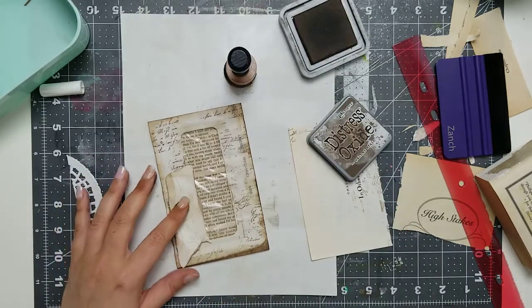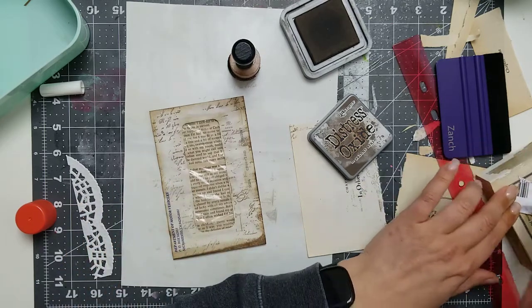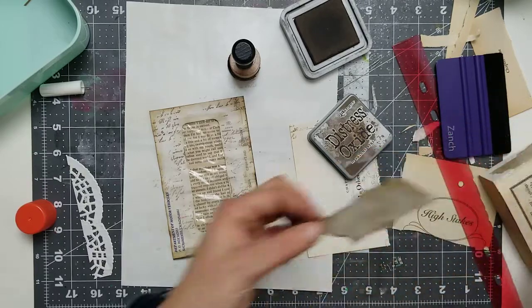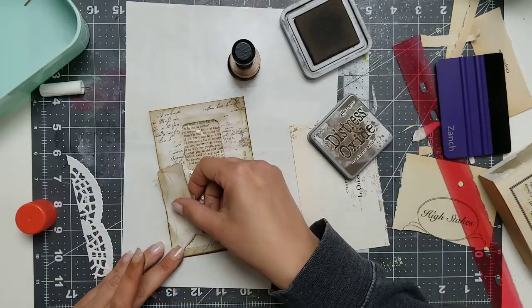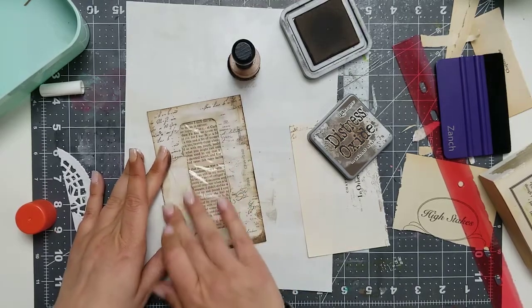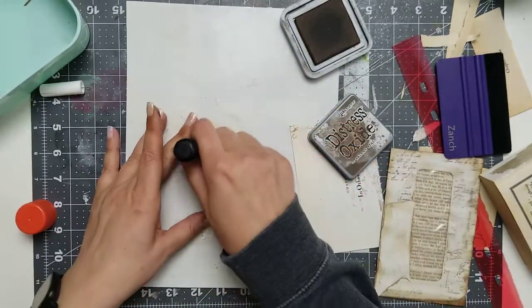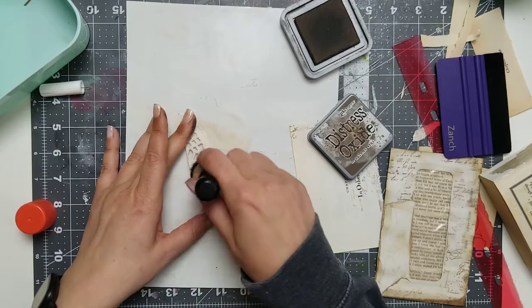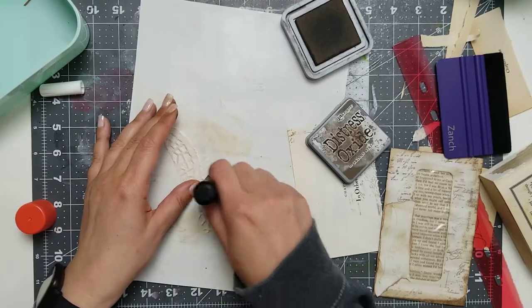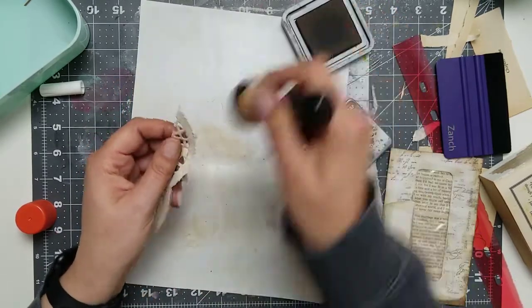Okay, no thinking. I'm just going to glue it down. Whatever. It's just an envelope and a piece of paper, so both are basically trash. Okay. Like this, a little bit over the window because I like that. Now, let's see if I could, if I'm very careful, I could distress my doily.